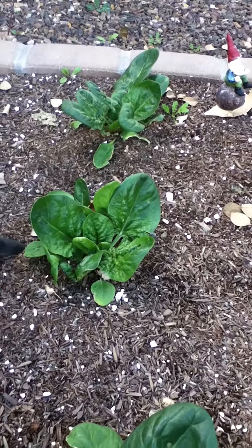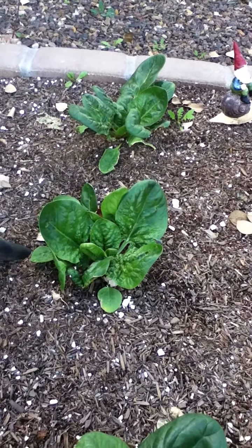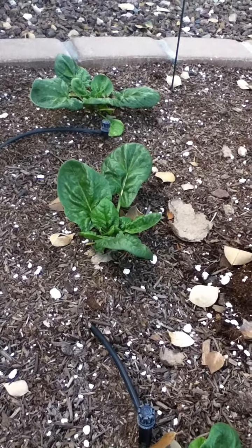I was able to harvest quite a bit of it before the cold snap, and I left the inside leaves that were still growing, and they've made for some very robust spinach plants.